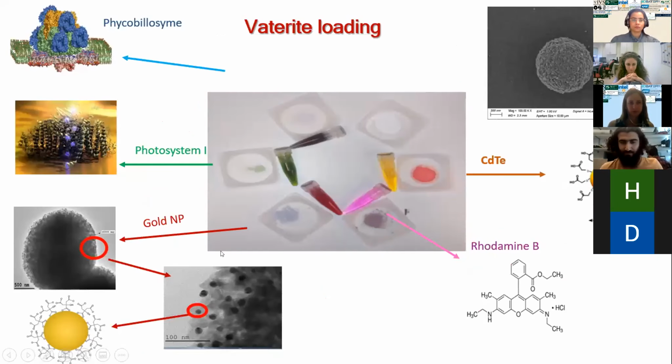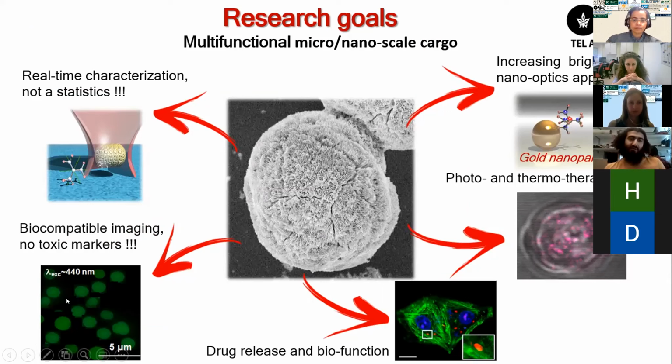Here it's loaded with biodots, which are nanopeptides, fluorescent material. And we want to do different stuff with it. We want it to be a bioimager. We want it to do drug delivery. We want it to be a therapeutic tool. So we want it to be multifunctional because it has high load capacity and a lot of bright contrast in the optical region. And this is our main tool. We are an optics lab, so all our measurements revolve around optics.